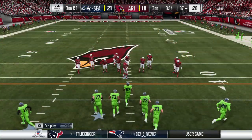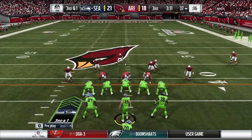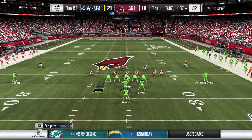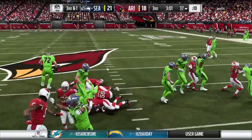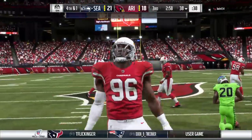The Seahawks on 3rd down. They've hit 2 for 4 thus far. They need just a yard here. It's 3rd and 1. They'll try and run for it with Penny. No gain there on the play, and that's going to leave them with a 4th down.